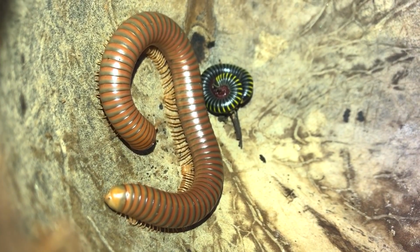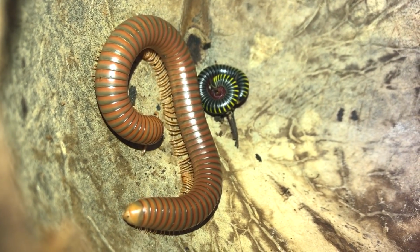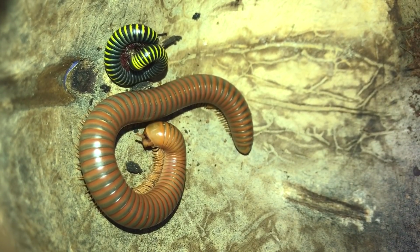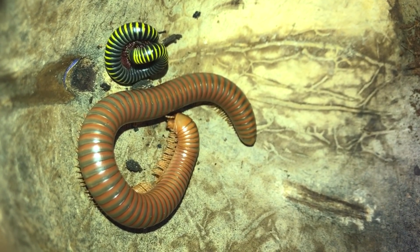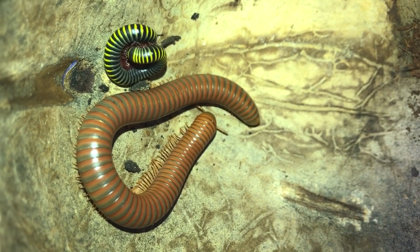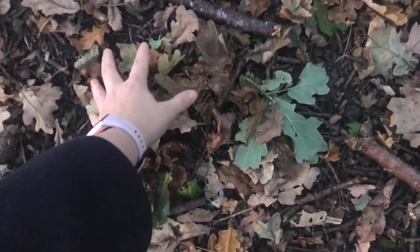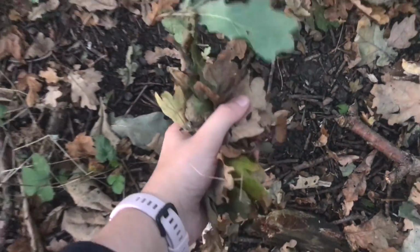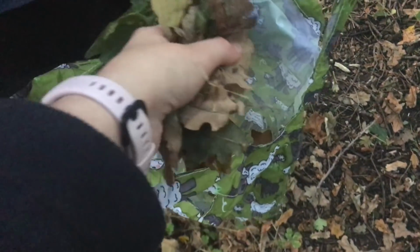So when it comes to my millipedes, they are the easiest ones to feed and arguably the most boring, because you are not going to see them eat anything in this video. They are probably not even going to make an appearance in this video because I've not seen them for a few weeks now. So they essentially will eat just the soil mix in their enclosure, also things like dry dead leaves and also decaying wood.